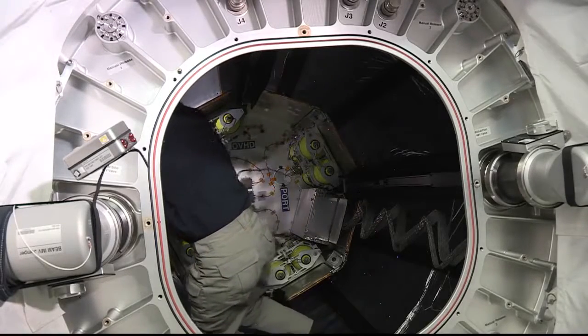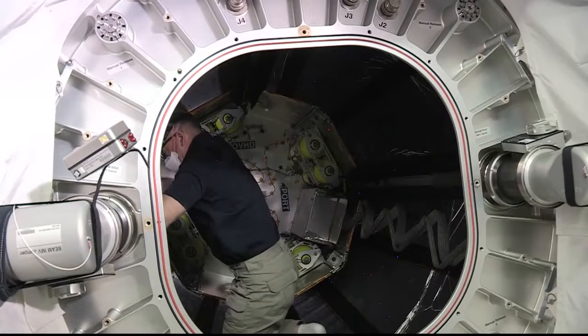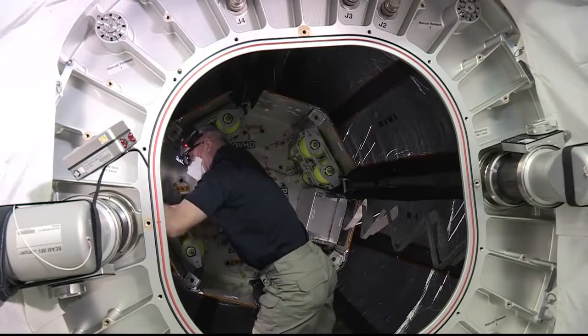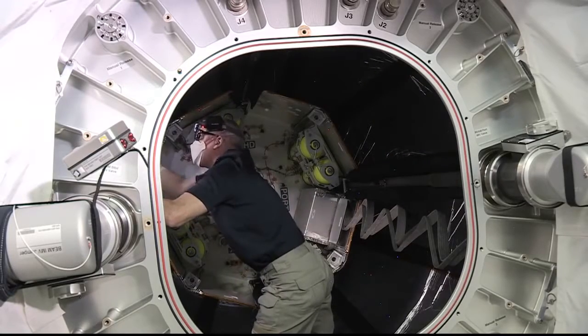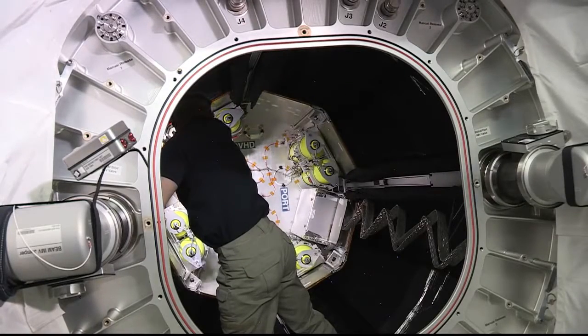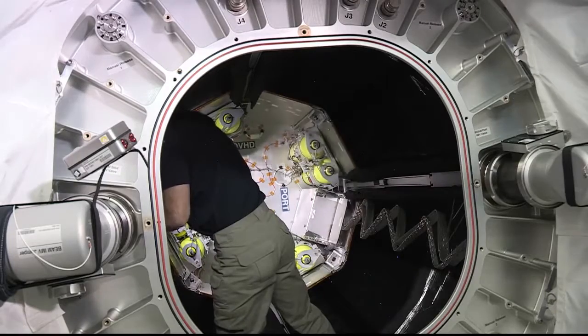Over the next 2 days, they have a few more additional ingress opportunities, more opportunities to enter BEAM and deploy other sensors and equipment inside, that are scheduled to take place again Tuesday and Wednesday. Each time after they enter, whenever they're done with the activities, the hatch will be closed after each entry.